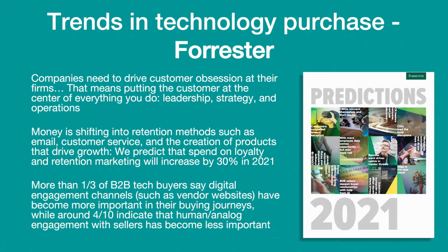So if your competitors are investing in their customer retention, then that's something that you need to look at as well. And then finally, more than a third of B2B tech buyers, and this is really pertinent for a lot of Customer Thermometer customers, say that digital engagement such as vendor websites have become more important in buying journeys, and human engagement with sellers has become less important. So, anybody who is already looking at your website is probably already quite a long way down the buying journey. So really do look at investing in that, and where sales and support combine in terms of the 2 different types of materials. If you can get as much crossover as possible there, I think that will be incredibly valuable for helping people move through your funnel quickly and helping your support team deliver great support and keep people happy.